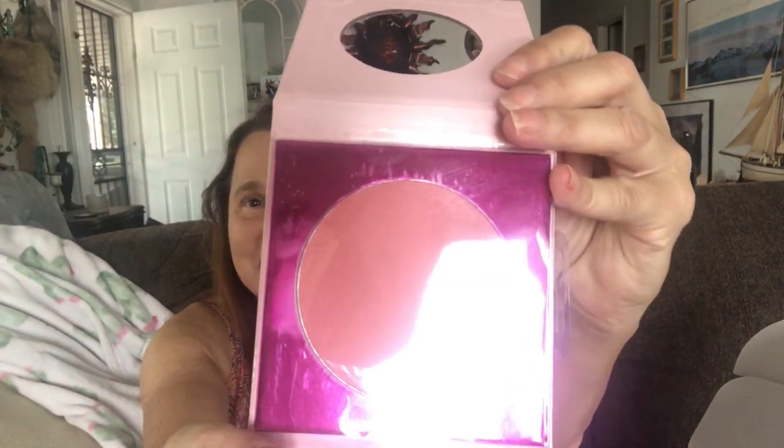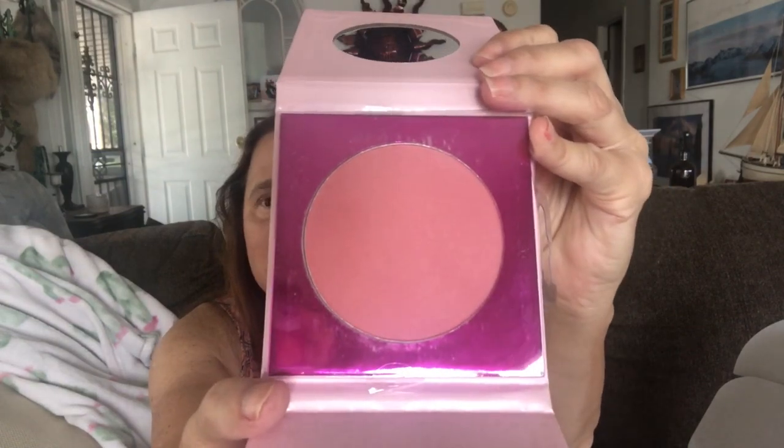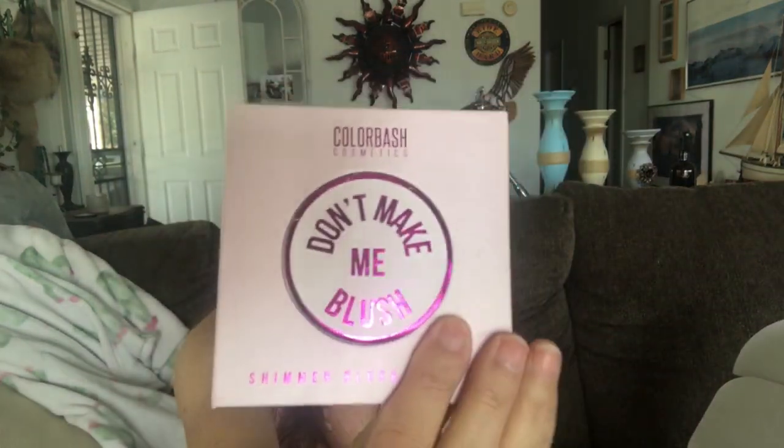Wow. Look at the size of that blush. And I'm loving the color. It is a perfect rose color. So that is really nice.